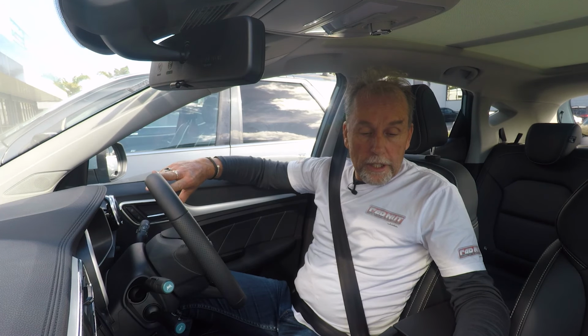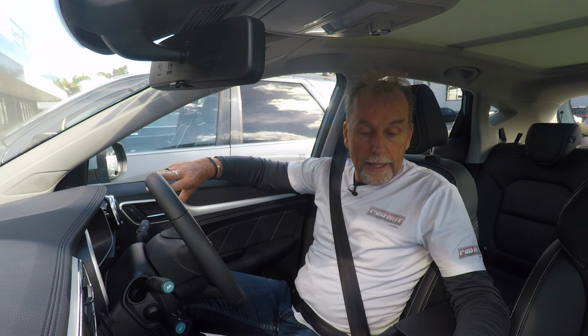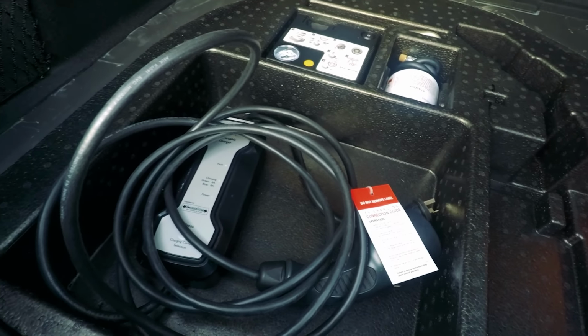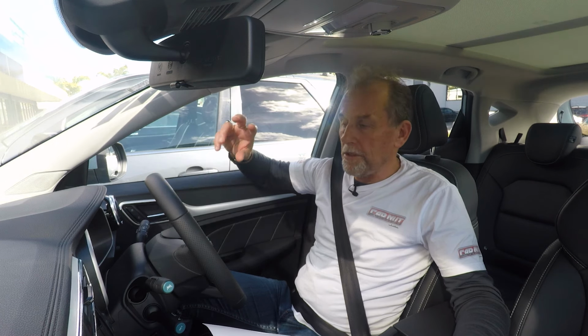Emergency 24-hour 3-pin portable 8 amp charger, maybe that's what I've got in the boot here, 33 hours full charge. It takes 33 hours to charge it from 0 to 100%.